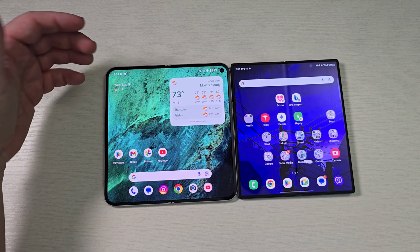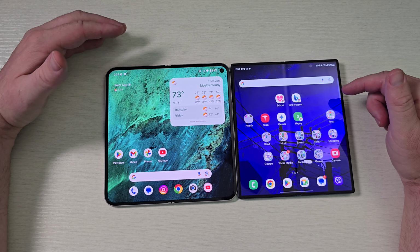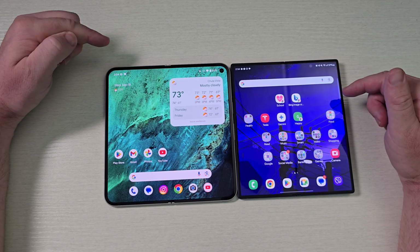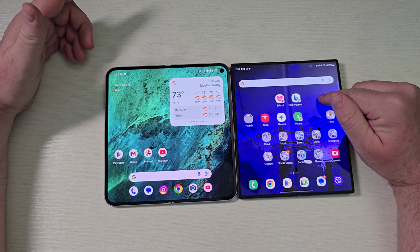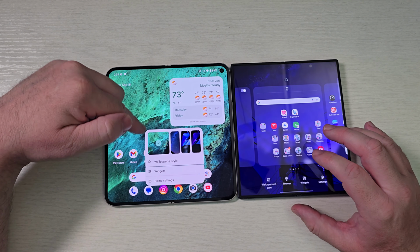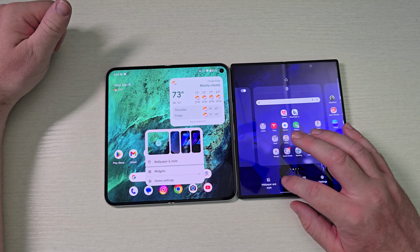Software is huge. This is going to get updates for 7 years, and so is this. And that's 7 years of OS and security updates. But also add on to that, with this software, this is a lot more robust in terms of what you get with customization. You get the same wallpaper and style type look here. You're going to see you get wallpapers and style. That's the same thing. But on this one, you get themes too.